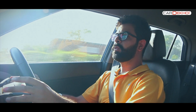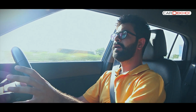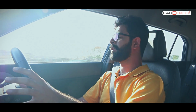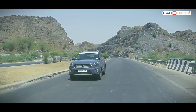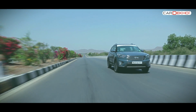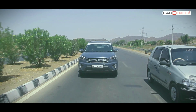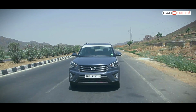Now this Creta is the one with the 1.6 litre 6-speed manual configuration, same as the Verna. I've been driving it for a while now and I'm simply loving how refined this motor is. The motor is silent and the cabin is well insulated, making the drive that much more relaxed. What makes it even better is how punchy this engine is. The car is quick to gain speeds and it is easy to maintain them. There's ample torque on offer, which makes overtaking absolutely easy.